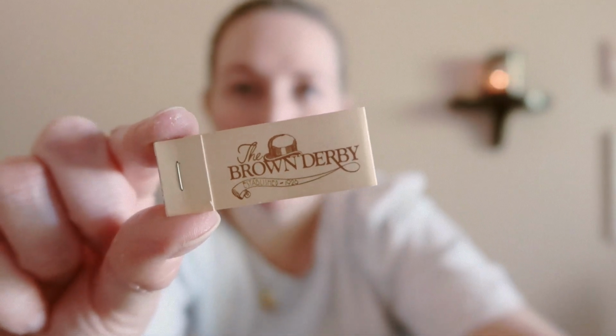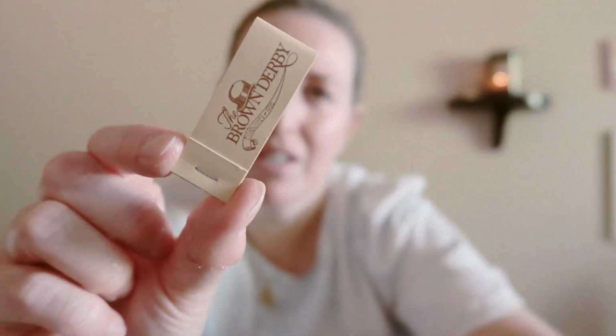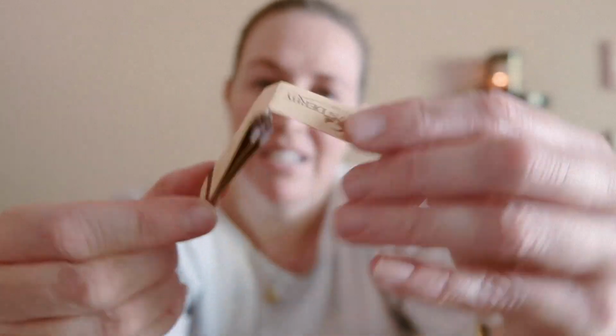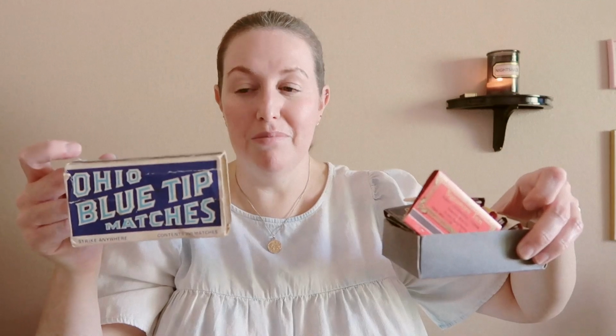As well as the larger Brown Derby matchbook, there was a smaller Brown Derby matchbook. And this says, meet me at the Derby, the world famous original Hollywood Brown Derby, historic landmark restaurant. And inside, specialties include the Cobb salad. The Cobb salad was invented at the Brown Derby. There we go, that's the inside. I was really just interested to see the blue tip matches and found a nice selection of matchbooks.